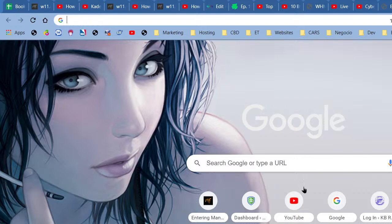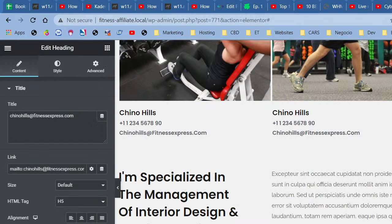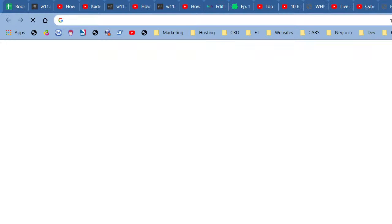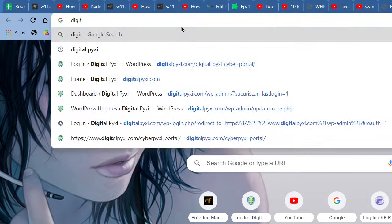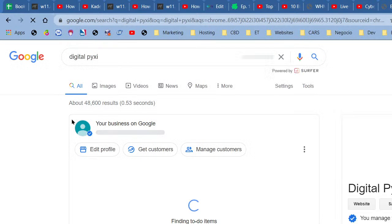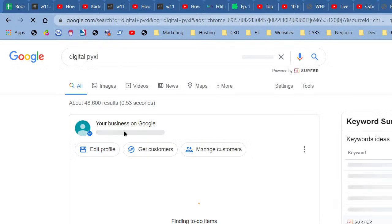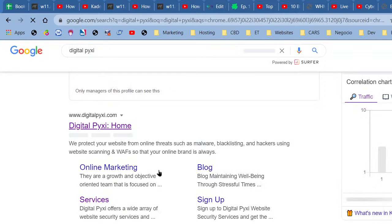Okay, so I don't want the dashboard of it, Digital Pixie, but I'll just go to the dashboard for now. Okay, so we don't need that. I need to find somewhere. Okay. So this is Digital Pixie. And is there an about page? There is not an about page.